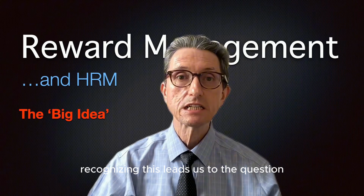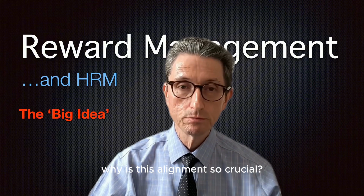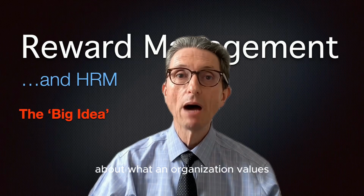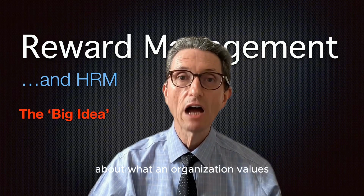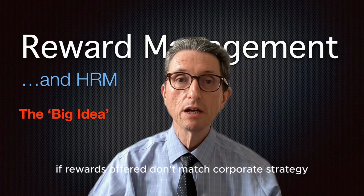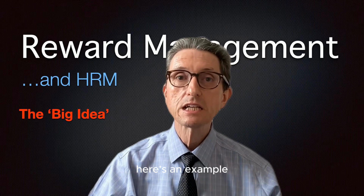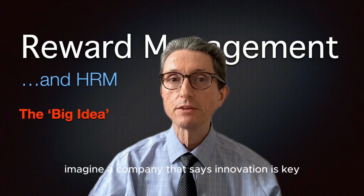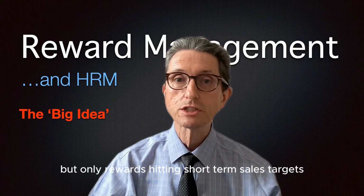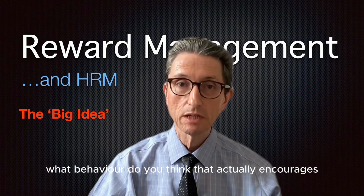Recognizing this leads us to the question, why is this alignment so crucial? Because rewards send powerful messages about what an organization values. If rewards offered don't match corporate strategy, they risk giving mixed signals to employees. Here's an example. Imagine a company that says innovation is key, but only rewards hitting short-term sales targets. What behavior do you think that actually encourages?